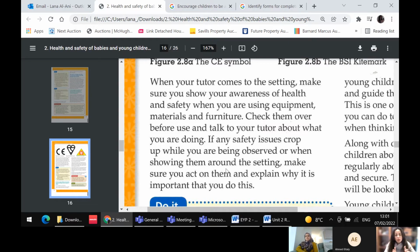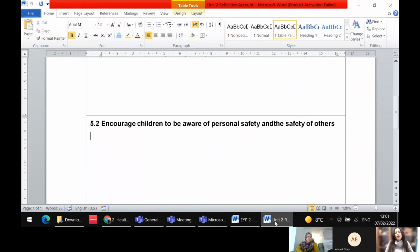So here, how you talk about yourselves, just say, in my setting. To answer question 5.2, you say, I always make sure to encourage the children to be aware of their personal safety and other people's safety by telling them if there is any faulty machine or equipment that could be dangerous for them. Also, when the cleaner does any mopping, I always tell them that the wet floor would be dangerous for them because it could be slippery and harm them. So they should take more care of it.